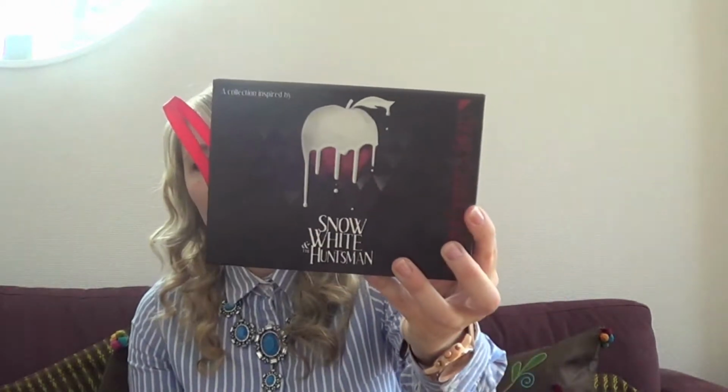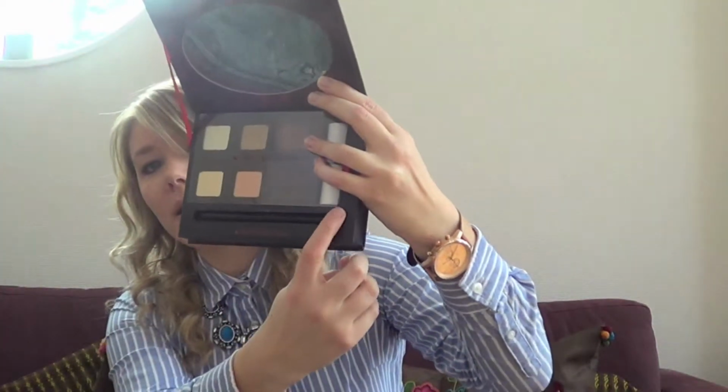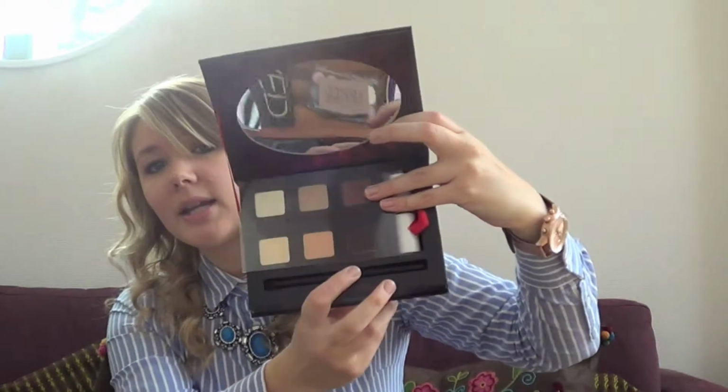So the first one is best packaging. And for me, I'm gonna say this palette, and it's the Snow White and the Huntsman palette from Diego da Palma Milano, which is a makeup brand I had not heard of before, but I did really like the packaging of this. I thought it was cute. And that's how it looks. So you have eyeshadows, you have a lipstick, and also an eyeliner. So I just like the packaging of this.